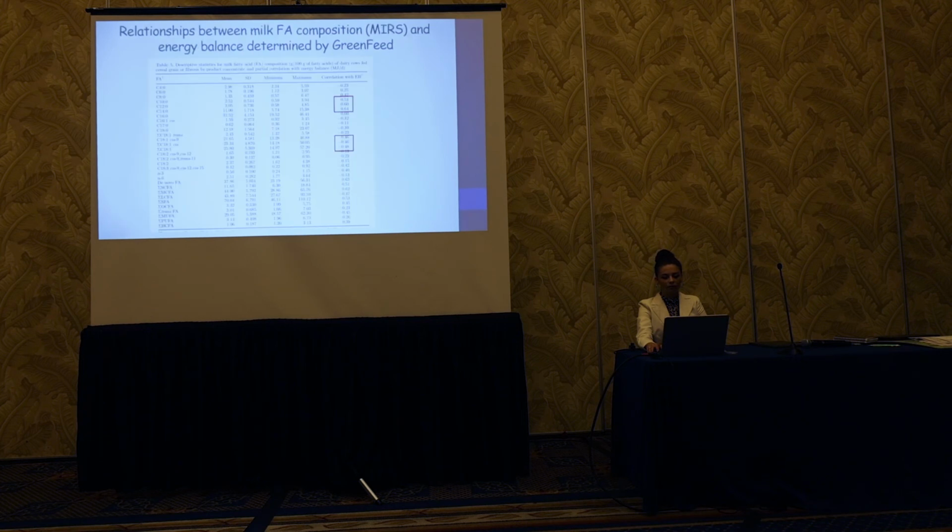Next. And they were also looking at simple correlations. The de novo synthesized fatty acids were strongly related to energy balance, as could be expected, and especially these 18:1 fatty acids were negatively related to body energy balance. Part of these 18:1 fatty acids that are excreted in milk come from body tissue mobilization.